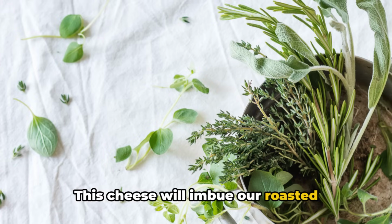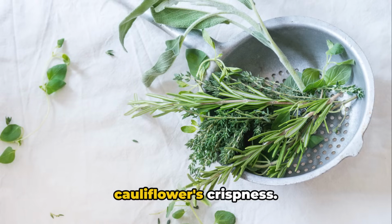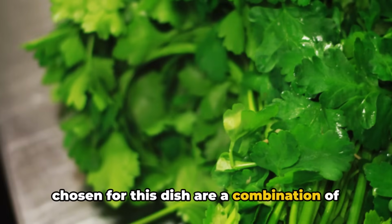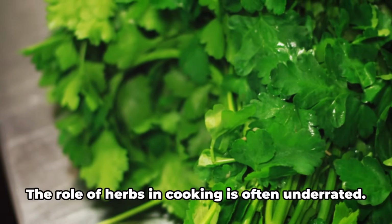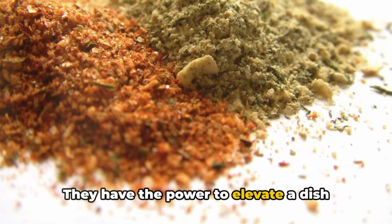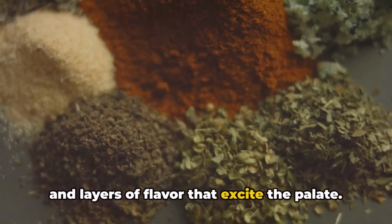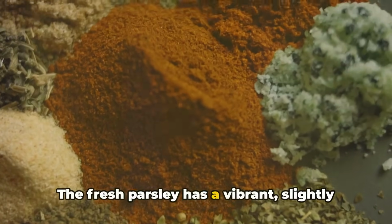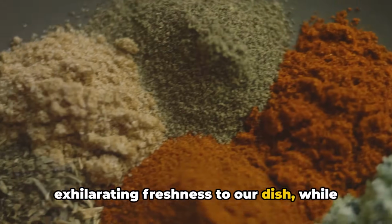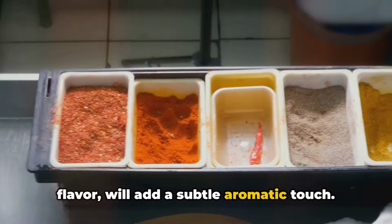This cheese will imbue our roasted cauliflower with a creamy, dreamy element, perfectly harmonizing with the cauliflower's crispness. Moving on to the herbs, the ones we've chosen for this dish are a combination of fresh parsley and basil. The role of herbs in cooking is often underrated. They have the power to elevate a dish from good to extraordinary, adding depth and layers of flavor that excite the palate. The fresh parsley has a vibrant, slightly peppery flavor that will introduce an exhilarating freshness to our dish, while the basil, with its sweet, licorice-like flavor, will add a subtle aromatic touch.